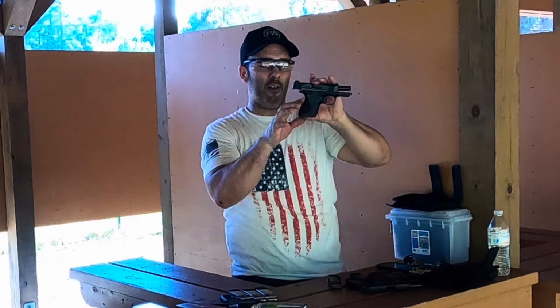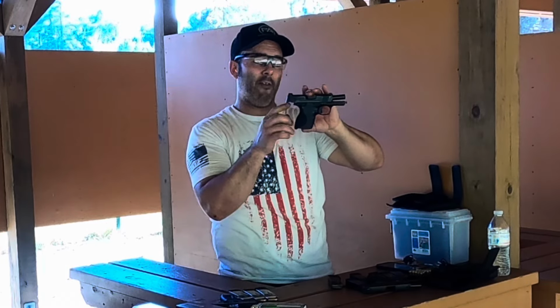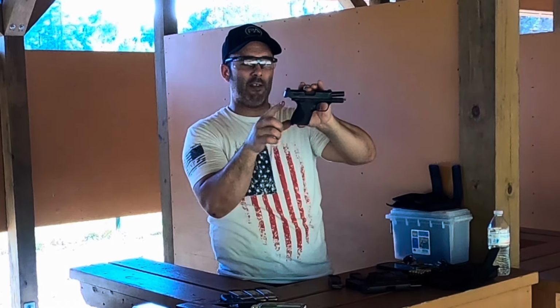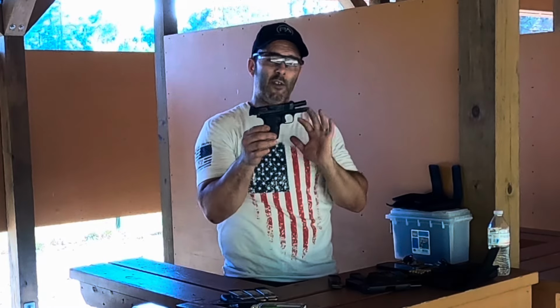The beaver tail on this one, for some reason, tends to bite my hand more. I've actually gotten slide bite from this one. I don't know why, if it's just not quite as deep, or it has a different angle than the other ones do, but this particular one, it feels pretty good.